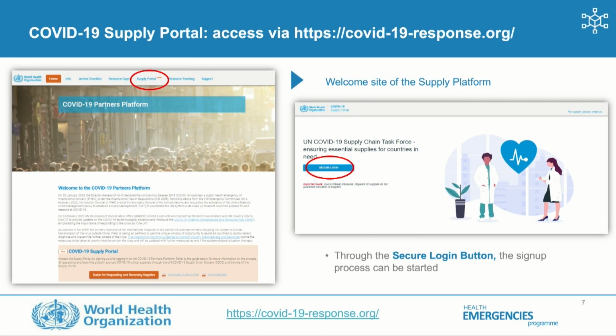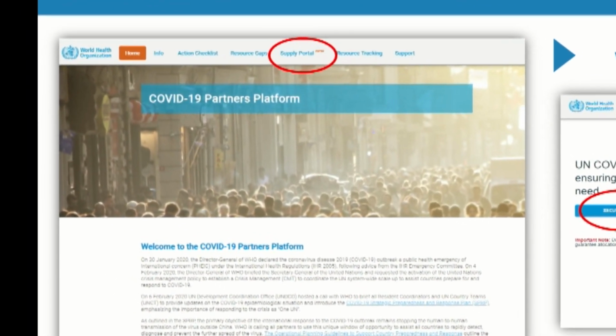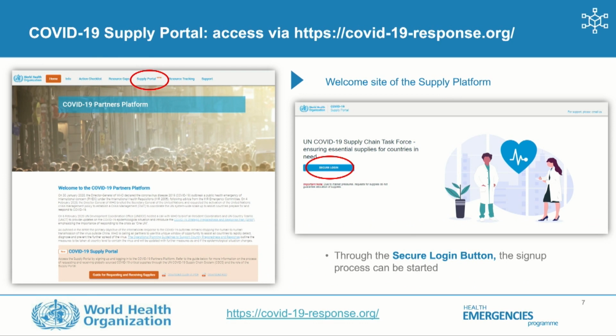I'll now do a brief description on the functioning of the supply portal. Access to the COVID-19 supply portal is managed through the Partners platform by clicking the tab Supply Portal. The tab is only visible to country partners, country admins, regional admins, global viewers, and global admins. The tab is not visible to viewers and donors. Currently, separate sign-up login is required for the supply portal, but eventually systems will be merged, so only one sign-in is required. Should be noted that through this process, we use the word request, not order.